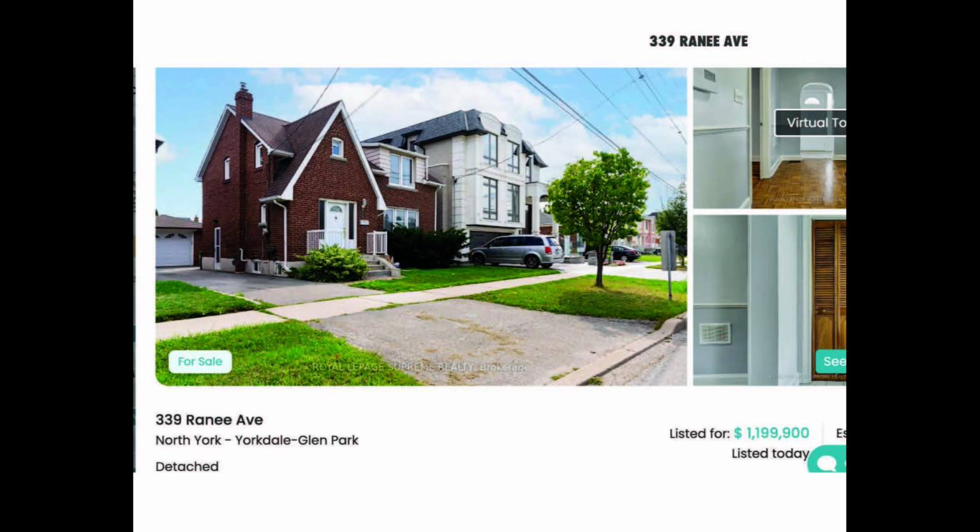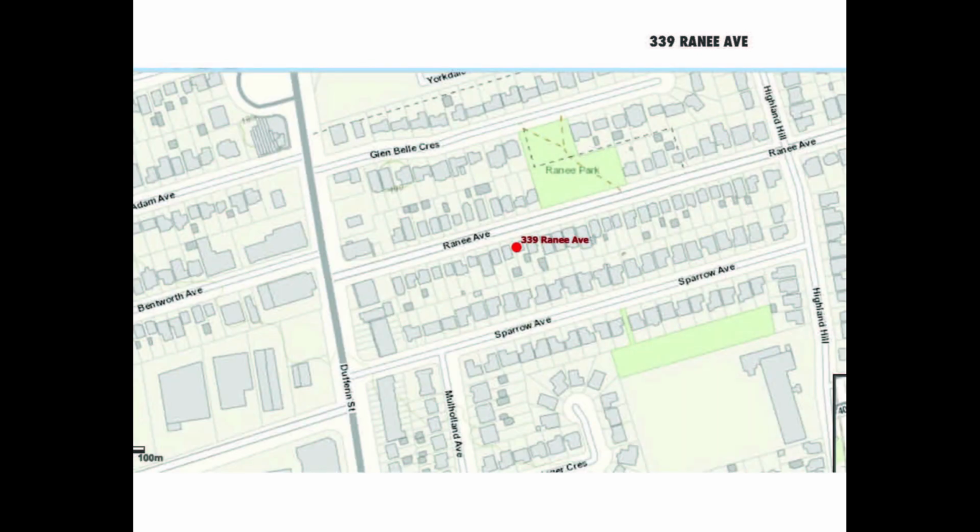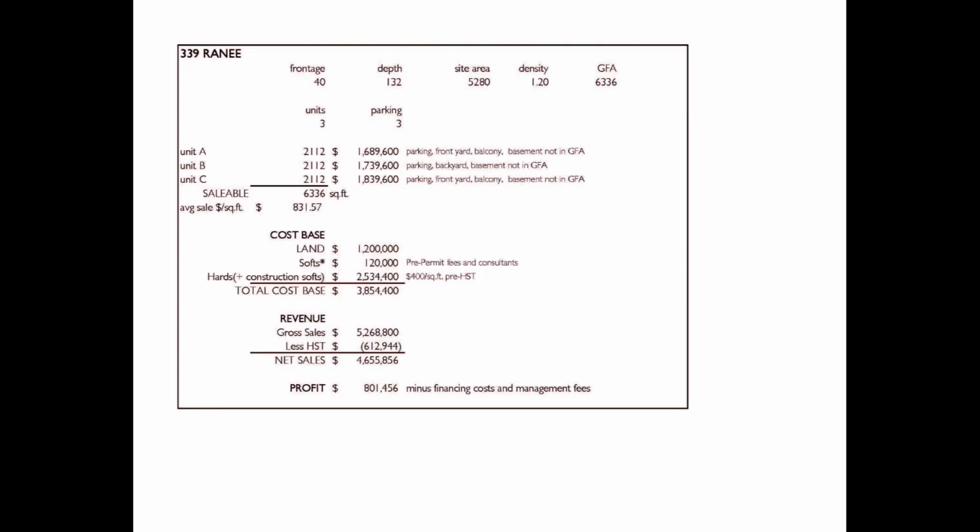Just around the corner, just listed yesterday, 339 Ranney, listed for $1.2 million. It is 20 feet narrower than the Glenbrook site. And for that, it's asking $500,000 less. And because of the built fabric around there, it seemed like a little more density, like a 1.20, might be achievable. And so, let's get you here.